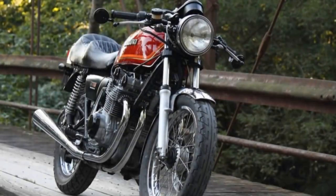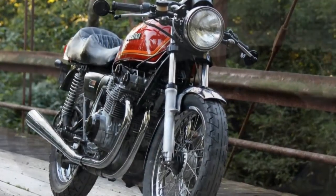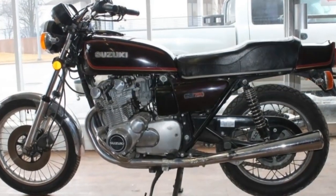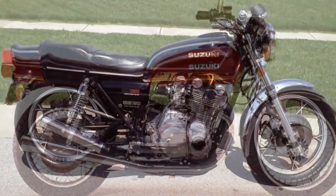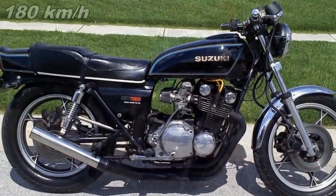Number 4. Made by Japanese company Suzuki, the GS750 was part of their first full range of 4-stroke road bikes. The GS750 was the first of the range to be released. Upon release, the GSX750 was acclaimed for its superb handling as well as its top speed of 112 miles an hour.